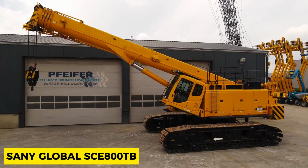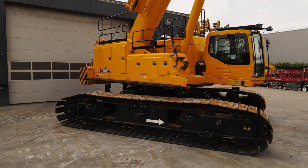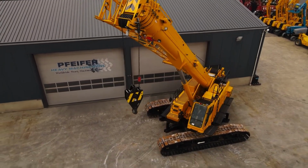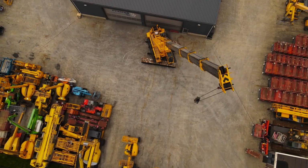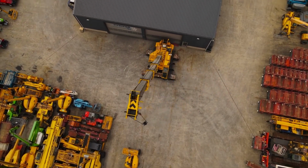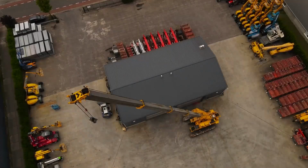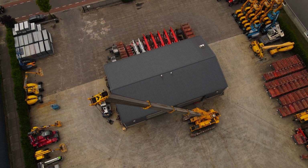Sany Global SCE 800TB. The company Sany Global has made the SCE 800TB all-electric telescopic boom crawler crane, which has a lifting capacity of 80 tons. This machine was created based on a previous model made by the same company. It has been equipped with better features like reduced noise for operators using it on site, an all-electric system with a permanent magnet motor technology made synchronous, and an inverter supplied.